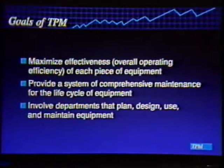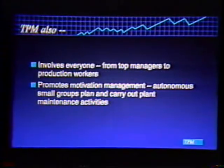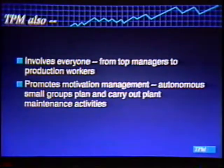TPM has 3 goals: to maximize the operating efficiency of each piece of equipment, to provide comprehensive maintenance spanning the equipment's life cycle, and to accomplish this through the active cooperation of engineering, operations, and maintenance departments. That is, everyone who plans, designs, uses, or maintains equipment. TPM promotes this cooperative effort by involving everyone from top management to the production line in what we call motivation management. All plant maintenance activities are planned and implemented by small groups at each level.